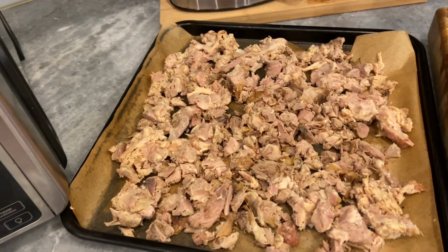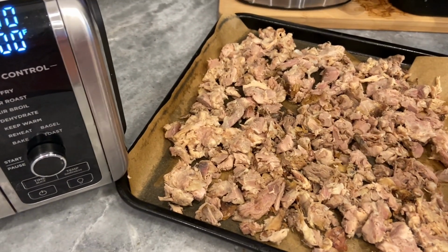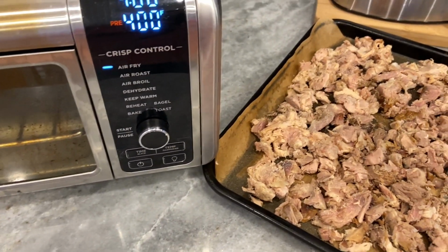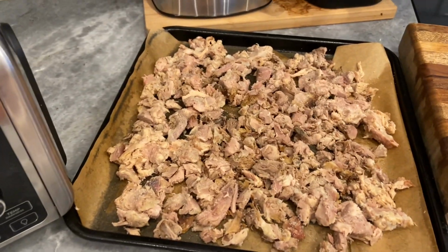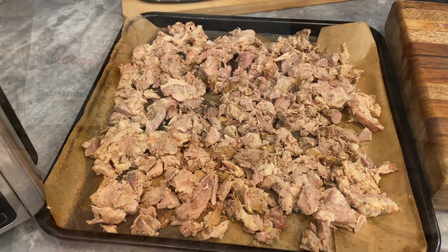So here is the tray that's gonna go into the air fryer for the carnitas. And I'm gonna go ahead and do a sprinkle of this Redmond's onion salt on top, just for some extra flavor. So this will go in until the top is crispy and brown. I don't know how long that'll be, maybe 5 or 6 minutes.